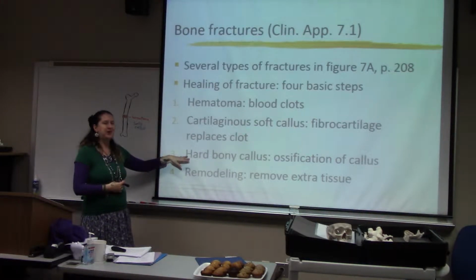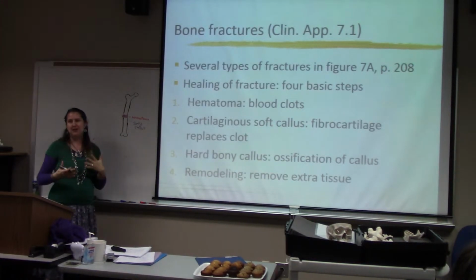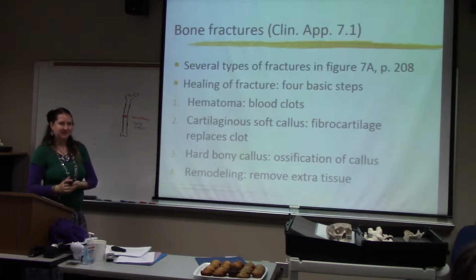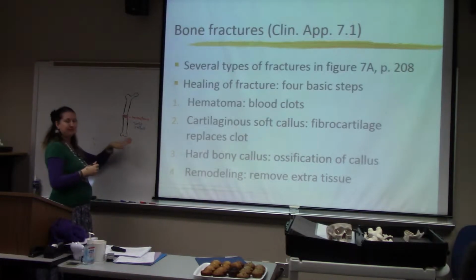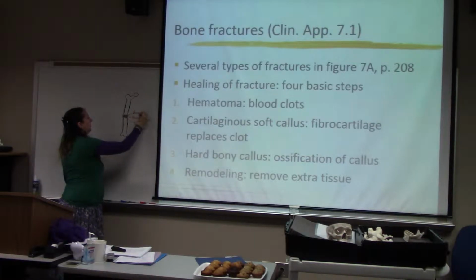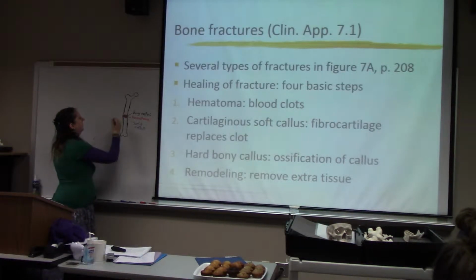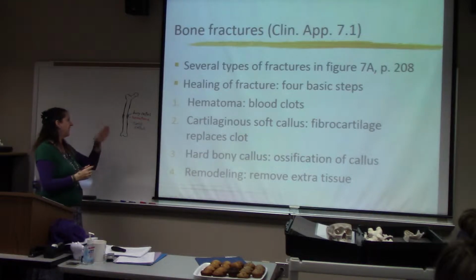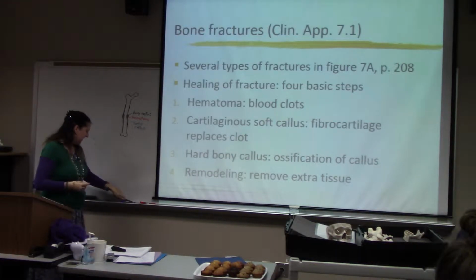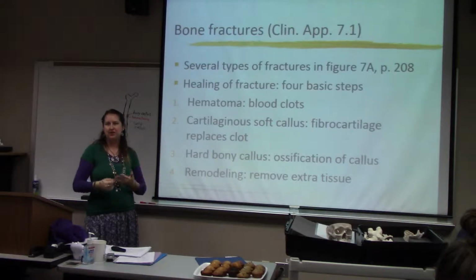Third is the bony callus, or hard callus, and that is ossification. So, same as your endochondral ossification that the bone started with, if it was endochondral, osteoblasts move in and turn the callus into spongy bone. And then last is remodeling. Puts compact bone around the outside, removes extra spongy bone if it's on the diaphysis where you don't want a whole lot of it. Often there's a bulge at first that could be gradually smoothed out over time.